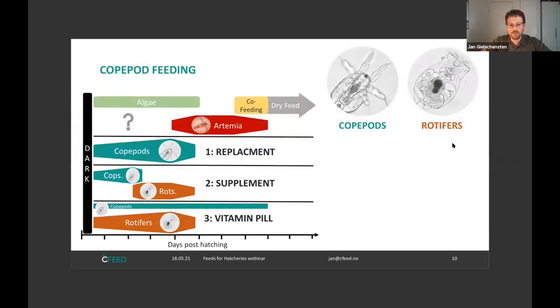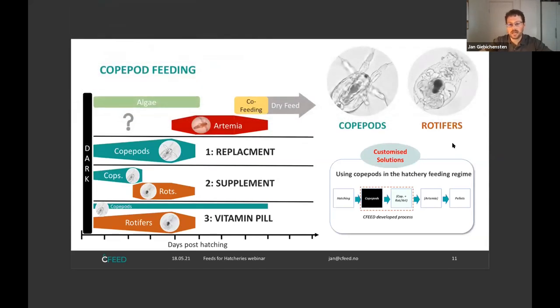The last option, we like to call it the vitamin pill option, is that you are leaving your rotifer feeding regime untouched and just adding copepods as a small meal once a day to improve the nutritional quality of the feed. We are coming along with customized feeding solutions for copepods, and these customized solutions are based on the system you're operating, on the larval stocking density, but also very dependent on the species.